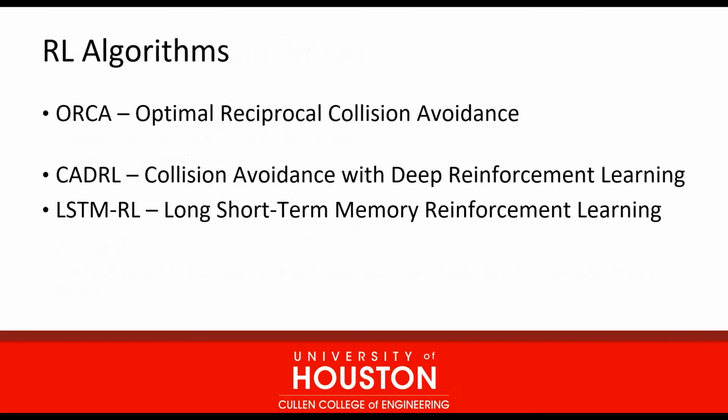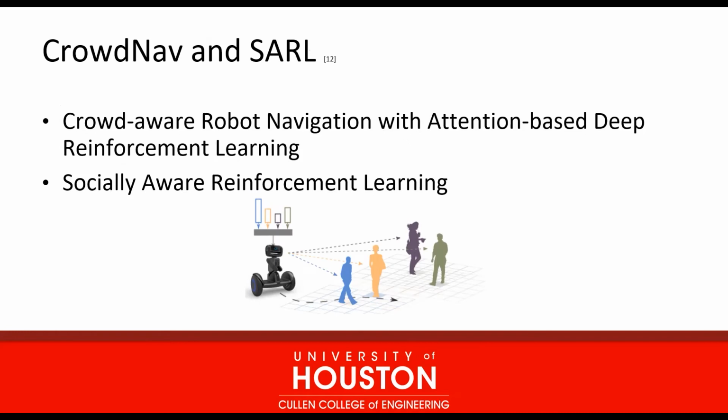The RL algorithms that they use in this paper are ORCA, which stands for Optimal Reciprocal Collision Avoidance. This is what they use for the humans in our environment. The other two are CADRL and LSTM-RL, which stand for Collision Avoidance with Deep Reinforcement Learning and long short-term memory reinforcement learning. And they use these two as a baseline to compare their work. So what we're actually using is called CrowdNav and SARL. The paper is called CrowdNav, which stands for Crowd-Aware Robot Navigation with Attention-Based Deep Reinforcement Learning. And their algorithm is Socially Attentive Reinforcement Learning.